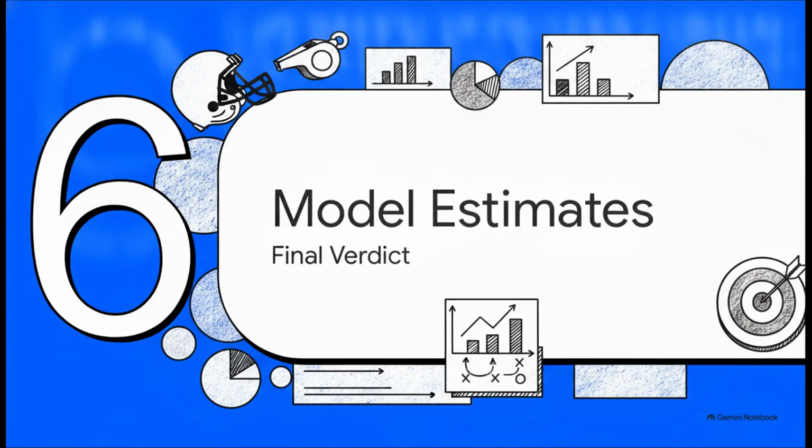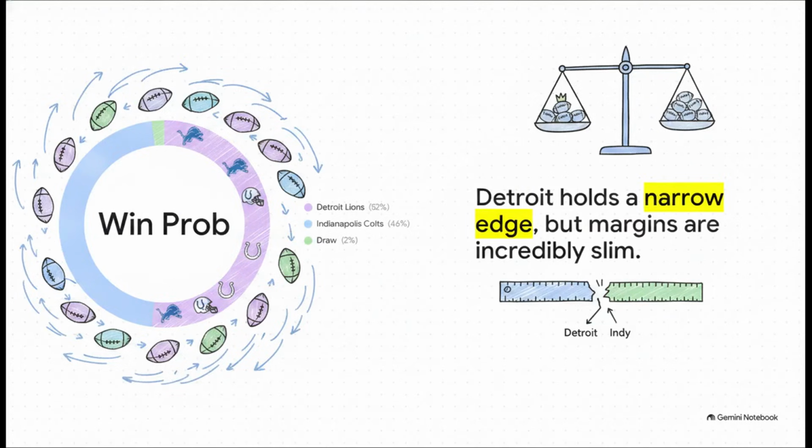Finally, Section 6, Model Estimates and Final Verdict. We've layered in the historical data, the matchups, the situational cues. Now let's look at what the math actually says. And honestly, it really highlights the razor-thin margins of August football. Our model gives the Detroit Lions a narrow 52.2% probability to win, with the Colts right there at 45.8% and a 2.0% chance of a draw.